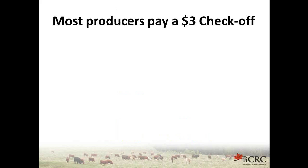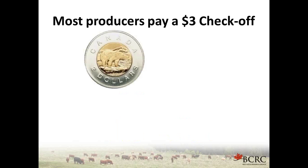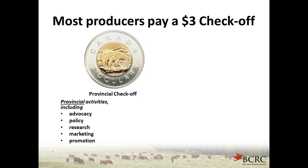So a bit of an explanation on this checkoff business, because it can be a little bit confusing. Most provinces in Canada pay roughly $3. Sometimes it's two, sometimes it's four, but that's really two checkoffs put together. One of them is the provincial checkoff, and that funds provincial activities like provincial lobbying with provincial governments, provincial policy development, research activities, and marketing and promotion activities. The other thing that funds is the CCA. The Canadian Cattlemen's Association gets funded by provincial checkoff, and the CCA does national and international programs around advocacy and lobbying and trade and legal matters and policy.